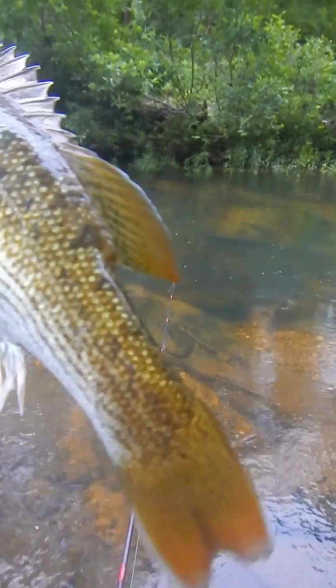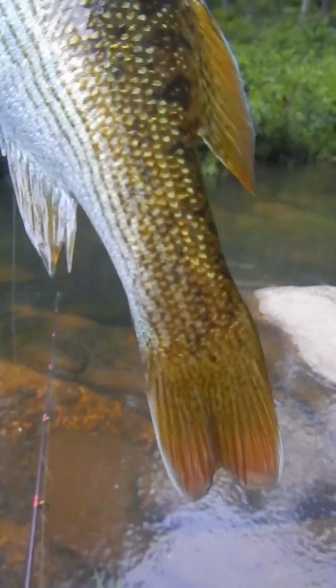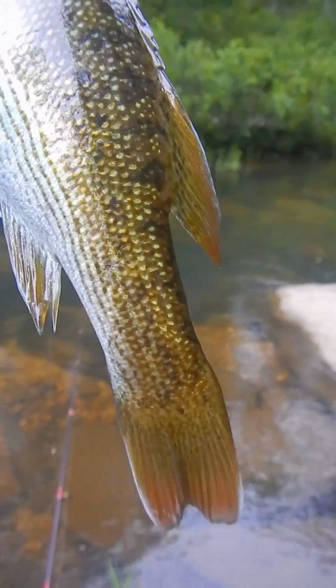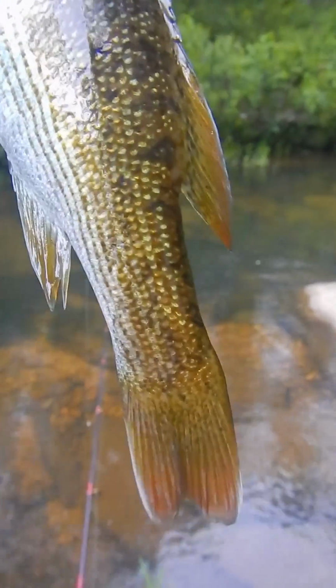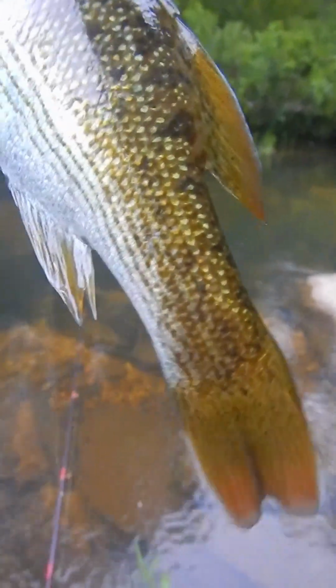You can get these confused with warriors. Again, when you're here fishing, you know where you are. So I'm talking more if people show pictures on the internet. These are something you can confuse with warrior bass, because sometimes the orange in the warrior bass doesn't look that orange, and sometimes the red in the Coosa bass doesn't look that red.